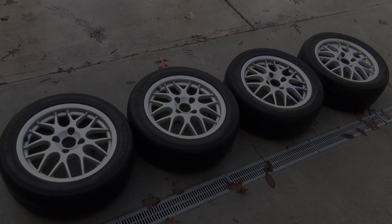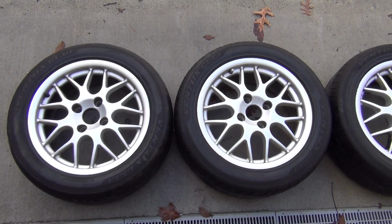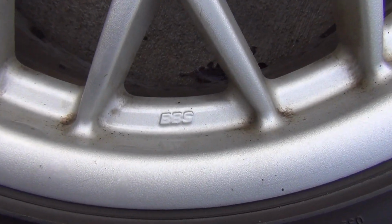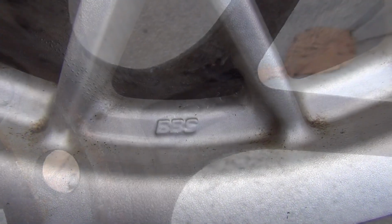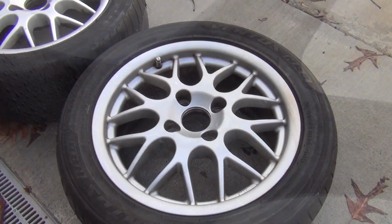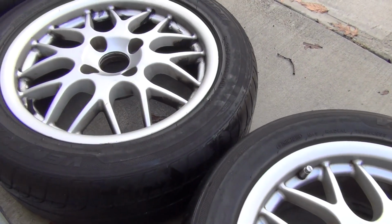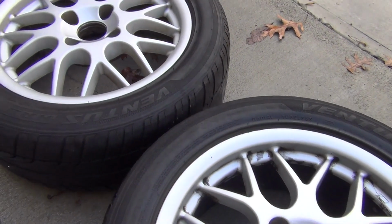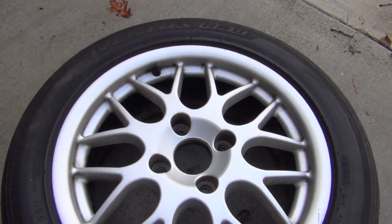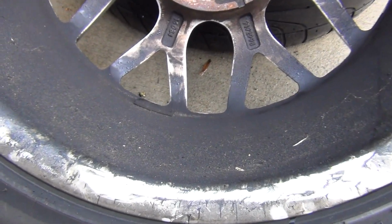A while back, I found these BBS wheels for sale on Craigslist. The price was really good and I couldn't pass them up. These wheels were available on Volvo S40s from the late 90s to early 2000s. They're 16x7 with a 44mm backspace, a 67.1mm center bore, and a 4-on-114.3 bolt pattern. In other words, they're a perfect fit for a VR4. But they were dirty. Like, really dirty.